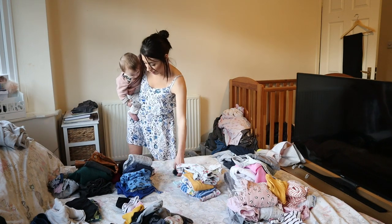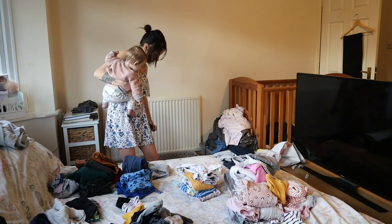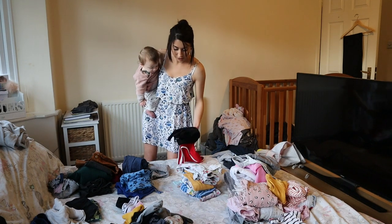You've been a monkey. You're a cheeky monkey, aren't you? Cheeky monkey. Oh, I've just put something that's not meant to be in there, isn't it?